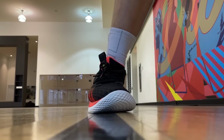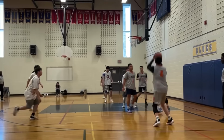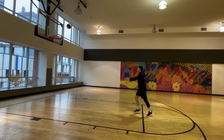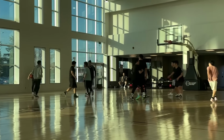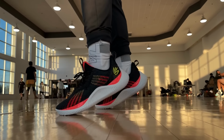Smooth ride, very fluent transition from front to back. Low to the ground core feel that is most ideal for guards. The outsole is not squeaky at all, but the traction performance was top notch. And these are also extremely lightweight. I like to say that they infused running shoe ingredients into a basketball model that is minimalistic, but at the same time gives you pretty much everything you need.